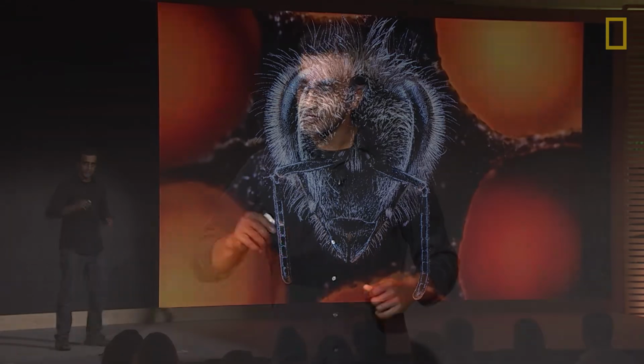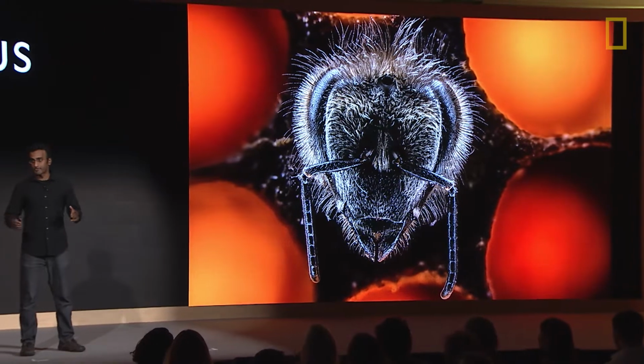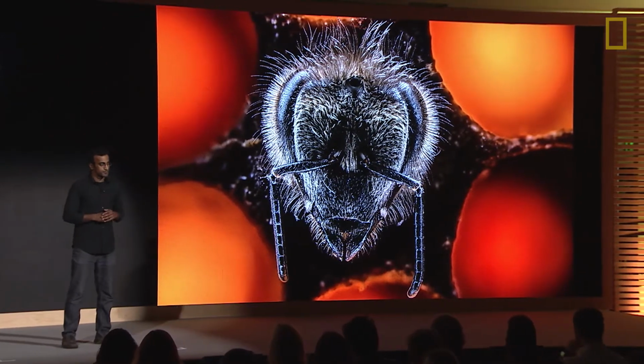And I saw this bee that was emerging from its brood cell, this little chamber inside the comb, and it had gotten stuck there, and its furry little head was just sticking out. And I had this idea for how to show the bees not isolated from their environment, but within the context of where they live. And this became the opening image for that story. And this is the image that also convinced National Geographic to give me more time to figure out this project. So this is a newly emerged bee inside of its comb.